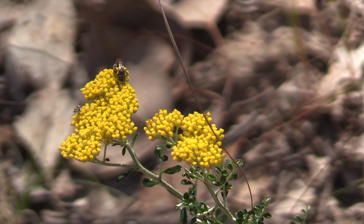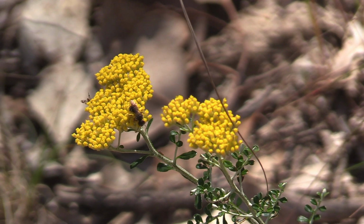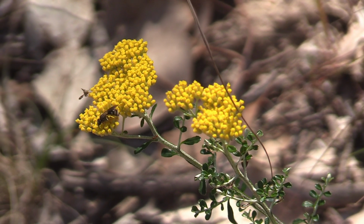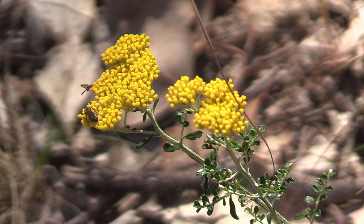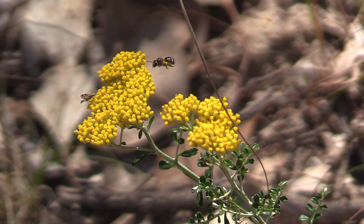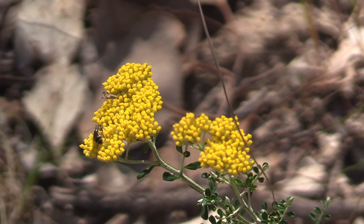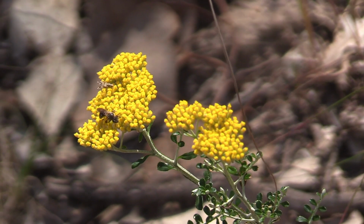Small native bees such as this Lasioglossum bee are often seen foraging on daisies. This may be due to the relatively large landing pad and abundant small flowers in the one inflorescence. In spring, when many shrubs might not be flowering in a reserve or a backyard, daisies become very important.